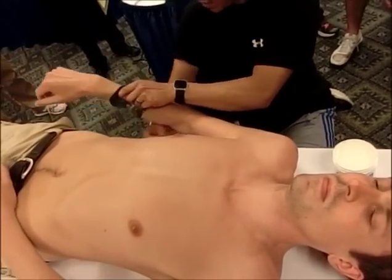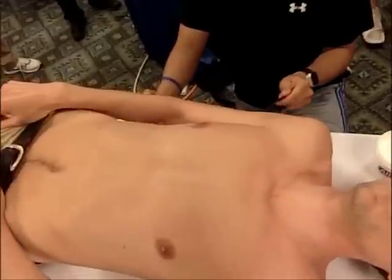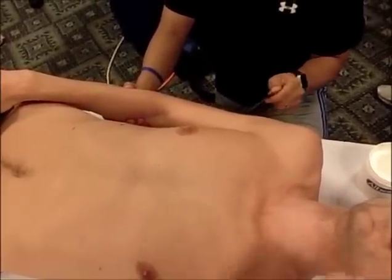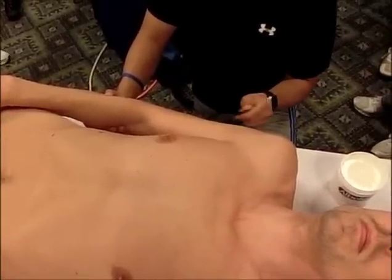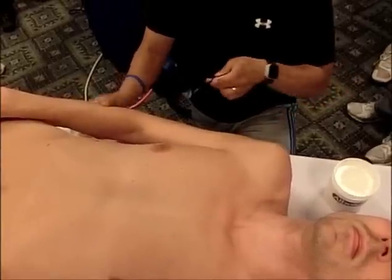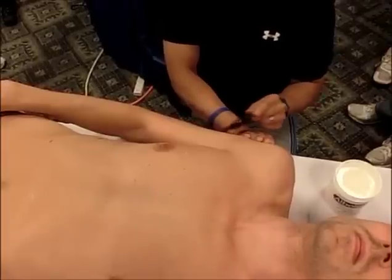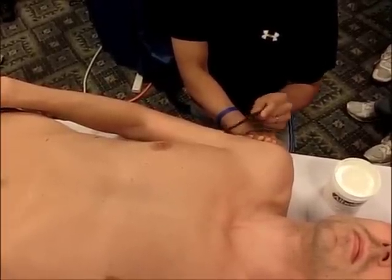I want him to be relaxed, so how about that? Is that okay? Yeah. There tends to be more restrictions right around this junctional area here. Because I don't have my stool to roll all around him, normally I don't stroke like this. I usually try to stroke away from me because it's better mechanically. If you want to use an assisting hand, you can pull away and drag the tissues away for a little bit more stretch.